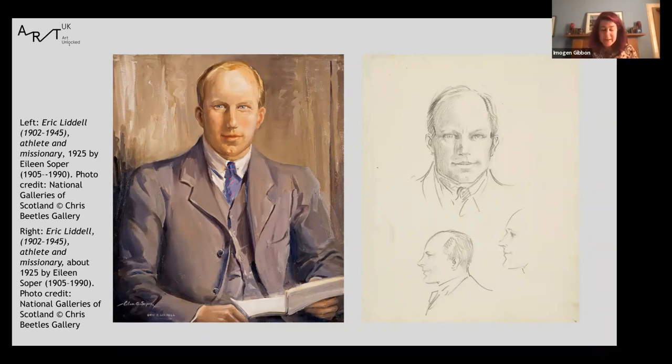You can see Soper's illustrative style in this pencil sketch on the right for the portrait of Liddell, also in the collection of the National Galleries of Scotland. The final portrait is loosely painted and depicts the sitter with a more relaxed attitude than he has in the preparatory sketches, but with no less of an acute, direct gaze straight out of the picture.